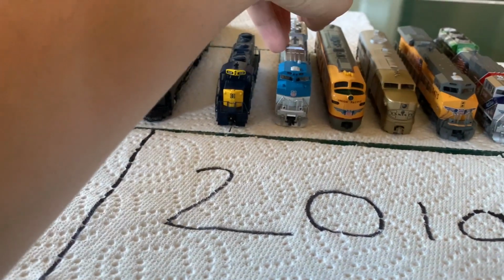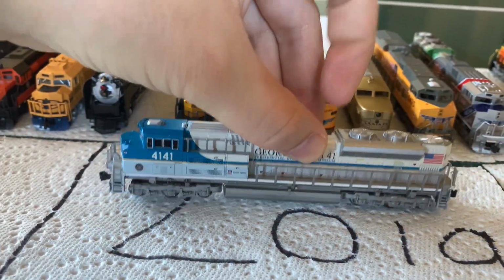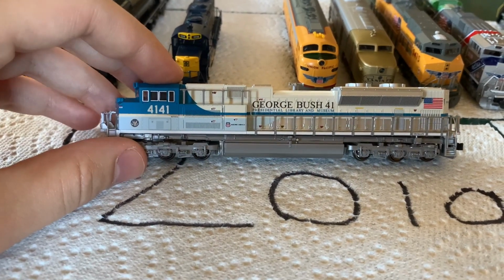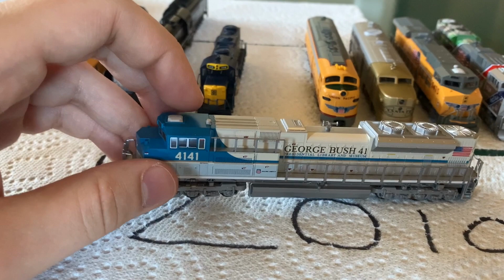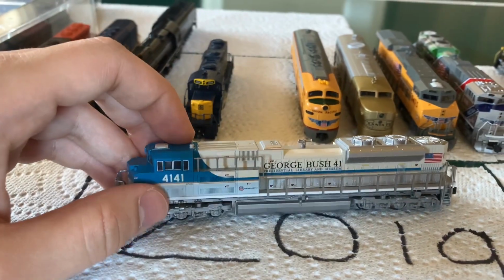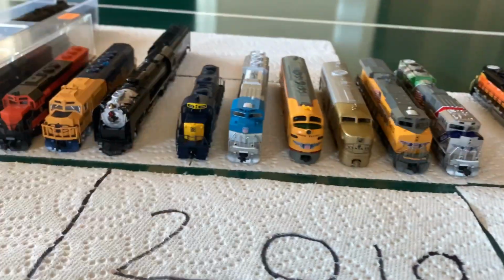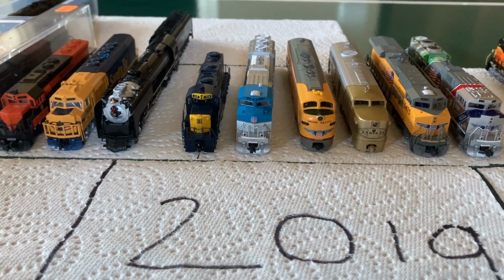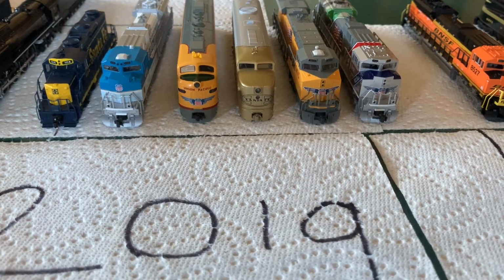The next engine I got before Christmas, this was a surprise after I got my Eagle Scout. This is the George Bush 4141, and this is one of the few engines I've actually seen in person. I got to see this when I saw 4014 in Houston at the Amtrak station. Beautiful engine, and definitely one I'm going to keep for a very long time. Probably forever. And then we come to the 4 engines I got for Christmas.